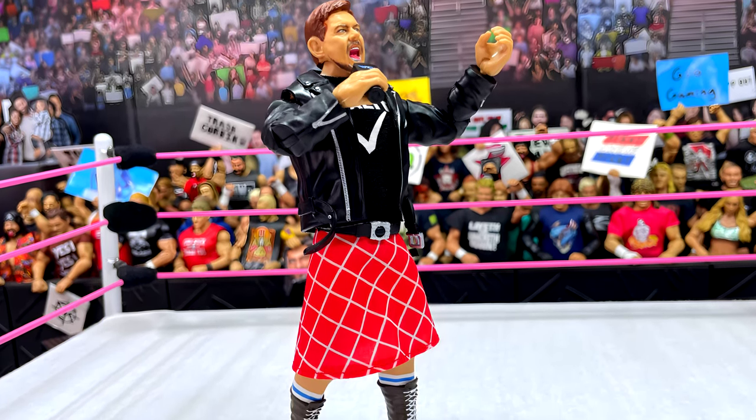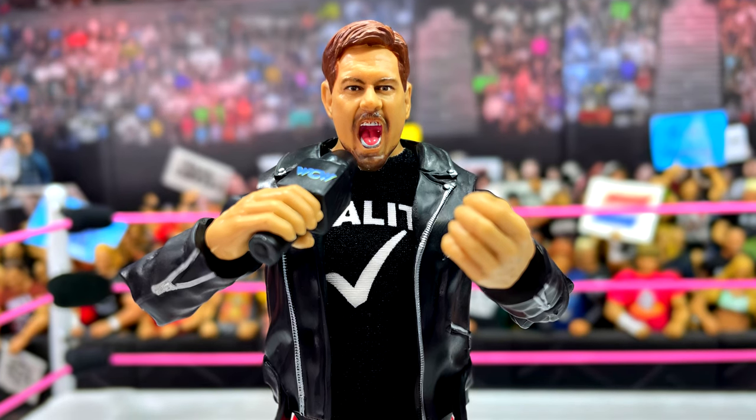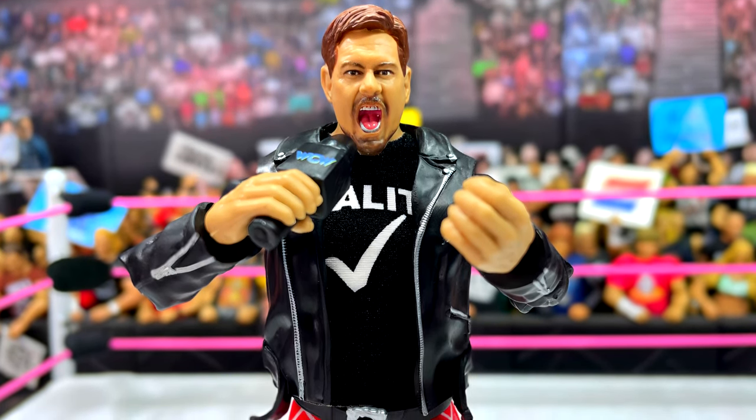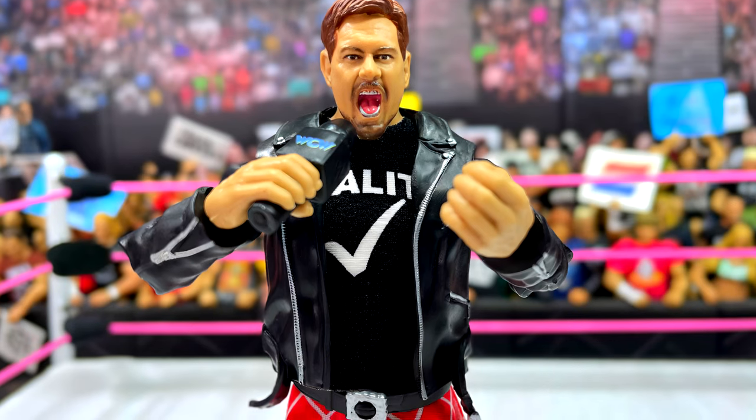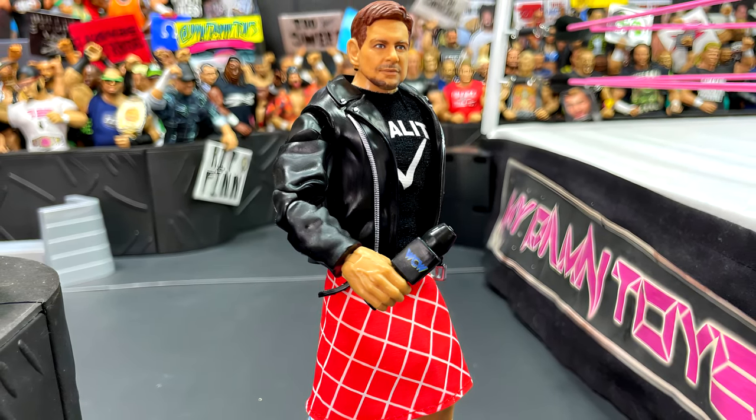I like the shade of blue on the trunks. I do believe it is the exact same blue as the other one, though. But I like that shade of blue. The shade of blue is very clean. And again, it is very nostalgic hitting for me because of that Toy Biz figure like I've talked about in this review. But I like the head sculpts.